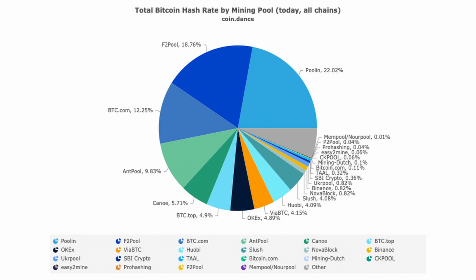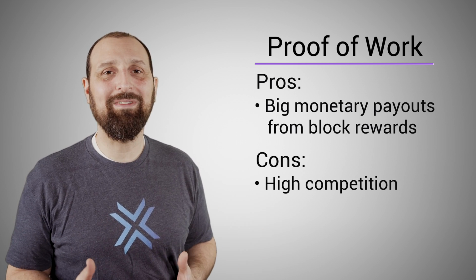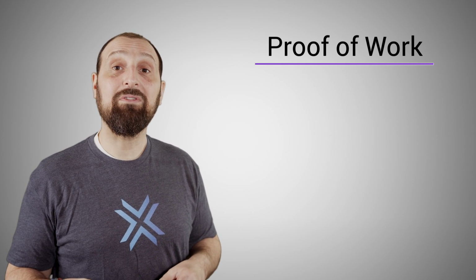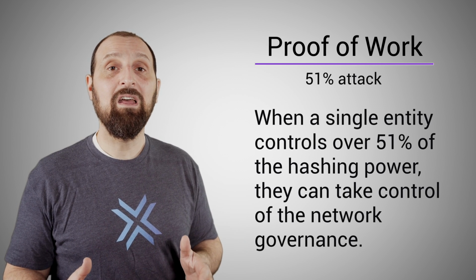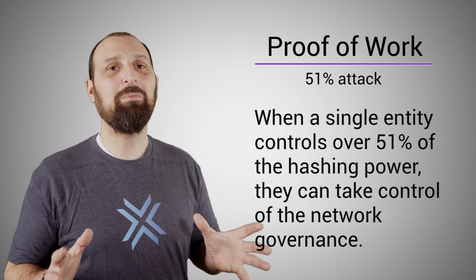The advantage of using proof of work is receiving block rewards from mining. The disadvantages are the amount of competition, the high cost of equipment, and the energy required to mine. Proof of work is also susceptible to what's called a 51% attack. This is when a single entity controls over 51% of the entire hashing power, thereby giving them control of the governance of the network. This means they could change the consensus rules or reverse transactions. Now, this could be disastrous for a coin, and usually, if there is no contention to the protocol, competing miners will actually work together to make sure no one reaches the 51% threshold.